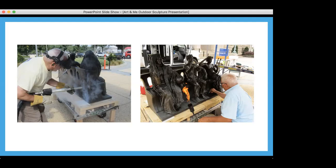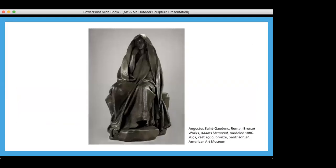So that's the way we take care of this particular sculpture. But there are lots of other kinds of sculptures too. And so now this is one that's actually in SAM. And so Laura and Leah are going to tell you more about some of the outdoor sculptures they have there and how they take care of them. Thanks, Ellen. So yes, this is an example of the same artist, Augustus Saint-Gaudens. And while this originally lived outside, it lives indoors in our museum now.